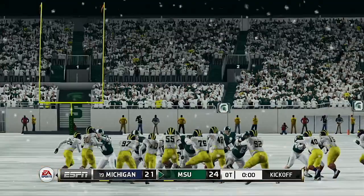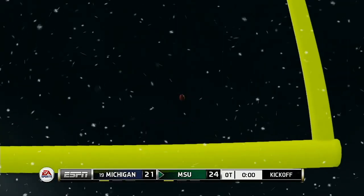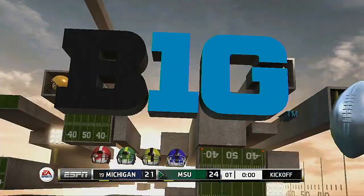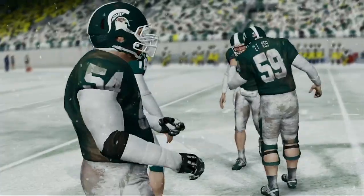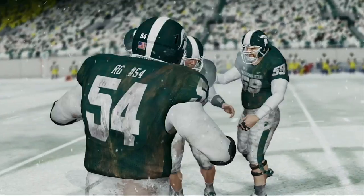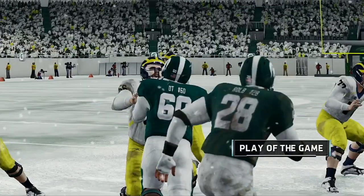Well, the defense got the stop, and now this young man has very coolly come through to put the W in his team's win column. Is this great or what? Really great game to watch. Both teams should be proud of their efforts in this one. Michigan State 24, Michigan 21.